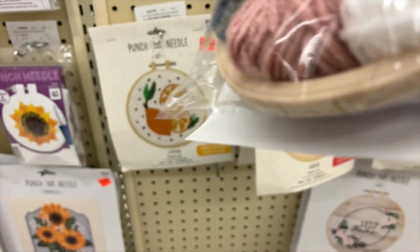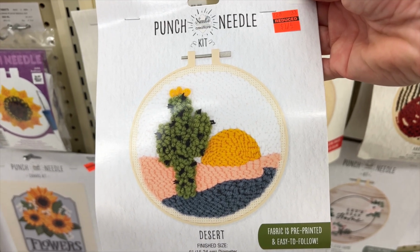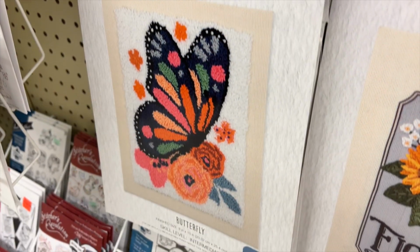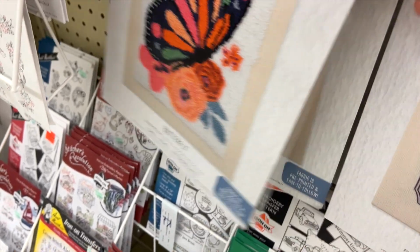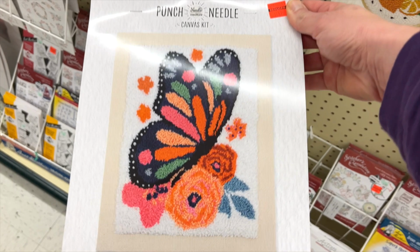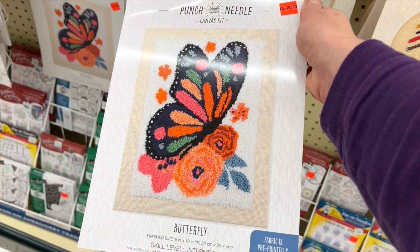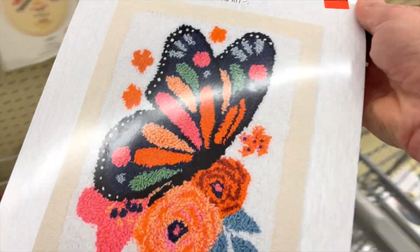How sweet is this little cactus set? I loved this one. There were a lot of good options. So yes, some of them did find their way into my cart and they're going to come home with me and we're going to give it a try. So it was fun exploring. It's kind of cool to go to different parts of the craft store than you might normally go to. Let's get ready to head home.